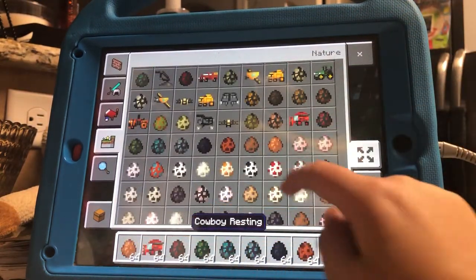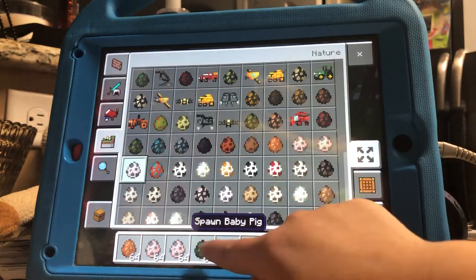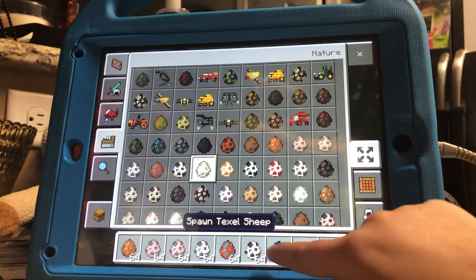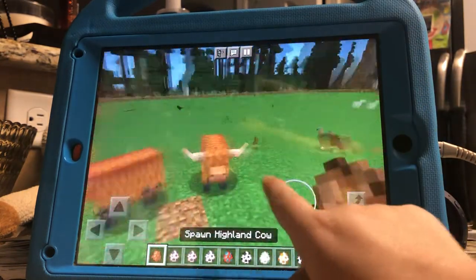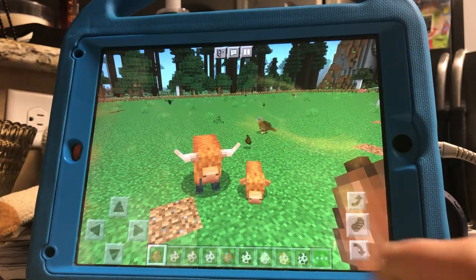Highland cow, pig, Landrace pig, baby pig, turkey, Hampshire sheep, Texel sheep, duck, dog. Let's do the Highland cow. Highland cows, we can't see their eyes, but we can see their mouth.